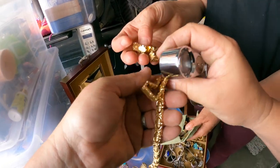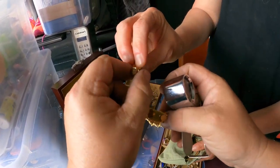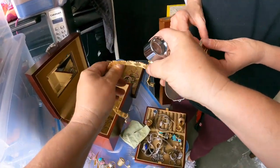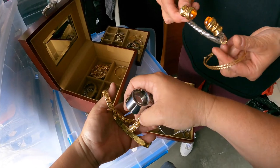Oh my gosh, it's marked. What does that say right there? Holy moly. 925, okay, that's silver. So what? It's so nice. It's beautiful. Look at this. This is David Yurman, I think.